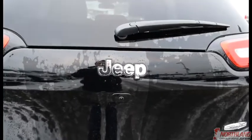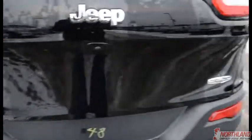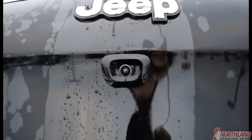Coming around the back here, we do have the Jeep logo right there, as well as the 4x4 logo and the active drive. And as well, we do have the North logo right there. Now, as long as it is unlocked, there is just a button just under here. You just press it and it will unlock for you. There is also our backup camera right there, looking all pretty. Fits in very nicely, doesn't stand out.